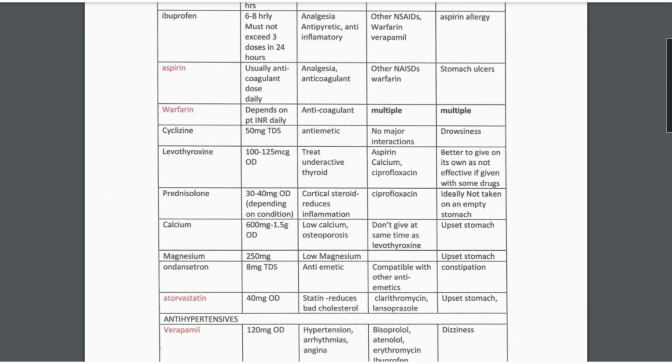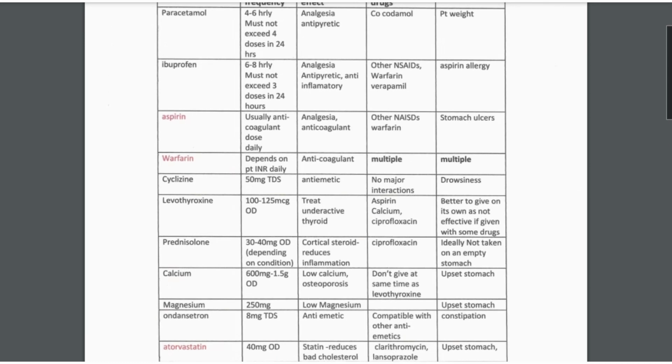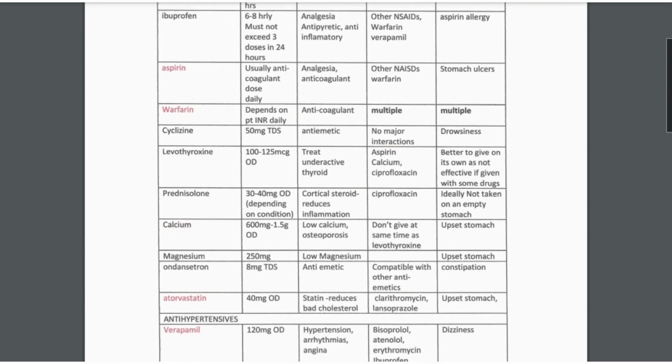Then the next one we'll come to is ibuprofen, which is 6 to 8 hourly. You must not exceed 3 doses in 24 hours. It is also an analgesia, an antipyretic, and an anti-inflammatory. You cannot use it with other NSAIDs. You cannot use it with warfarin. You cannot use it with verapamil. And you have to bear in mind that if you have an allergy to aspirin, you cannot have ibuprofen.